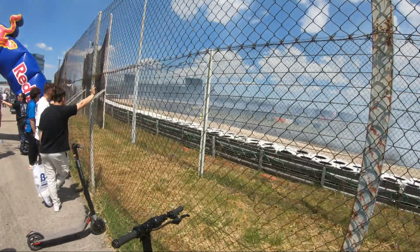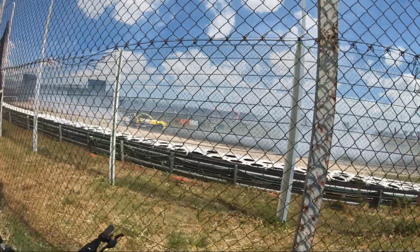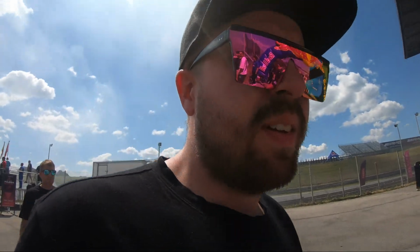So this corner looks very sketchy. It looks sketchy on every run that has been out there, so it's gonna be exciting to see how it progresses. But at one point, it's Group A out there, the lesser experienced drivers, so we'll see how it stacks up when we get to try it. We are looking forward to practice and have some fun. So that's us. We're ready for practice.